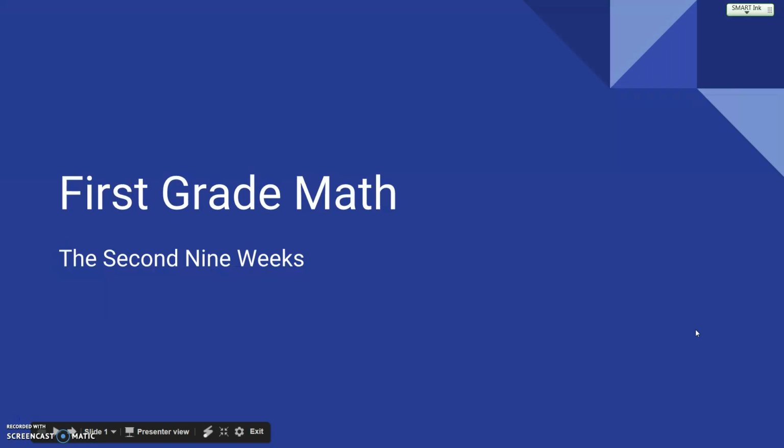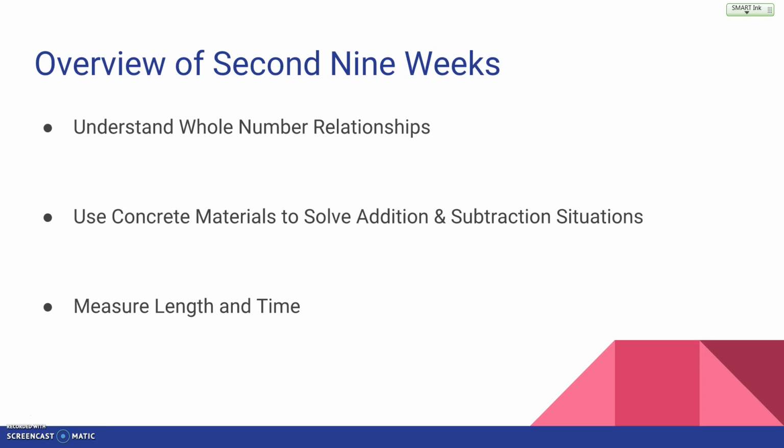I'm the math specialist here at Rock Prairie Elementary, and we are going to talk for a few minutes about what's happening during the second 9 weeks in first grade math. Here's an overview of the second 9 weeks. They're going to start off talking about whole number relationships. Then they're going to start looking at addition and subtraction situations and using concrete materials, actual objects, to help model and solve them. And they're going to do some measurement of length and time.